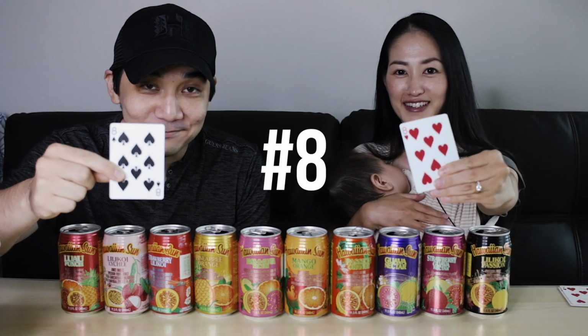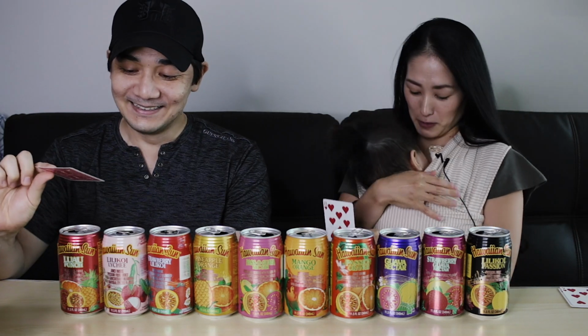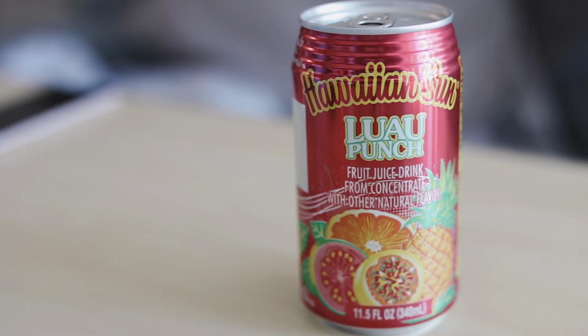This is our number 8. Oh, same again. Okay. So why did you pick Luau Punch for number 8? I'm not a fan of fruit punch in general, but it was still drinkable. Yeah. It just tasted as I imagined, I guess.